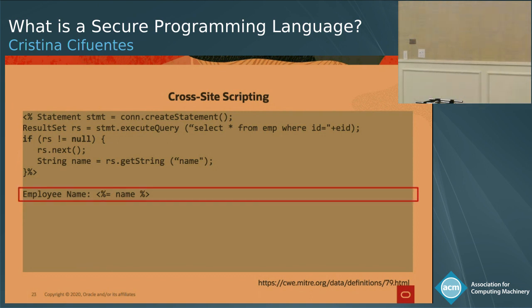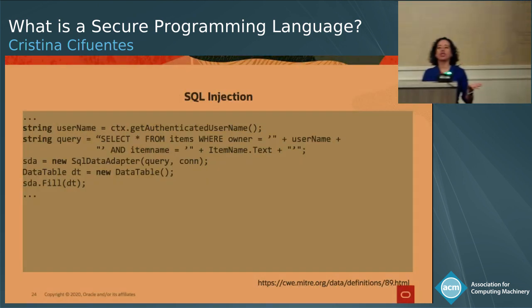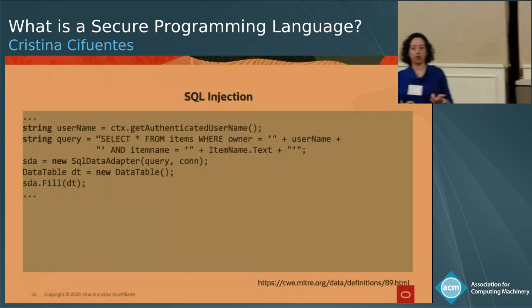So the issue is on that particular last statement. Now, what about SQL injections? There are different types of injection attacks. In this particular case, we have some C# code, and we're looking at a user that has been authenticated on the first statement. And what we want to do is to dynamically create an SQL query.